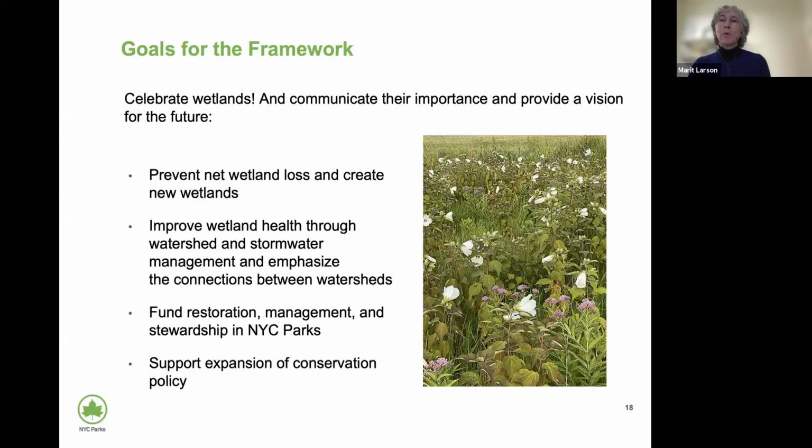So fundamentally, what we're most concerned about is preventing net loss of wetlands and creating, wherever possible, new wetlands to offset that loss. We're focused with this effort on the health of the wetlands that we do have, better managing them and protecting them from stormwater. And we're also focused on trying to identify and communicate about the connections between wetland types across the watershed, from those more visible coastal tidal wetlands, and clarifying their connection to those upstream, isolated wetlands, or not so isolated wetlands.